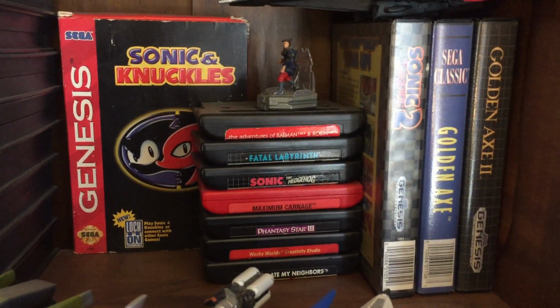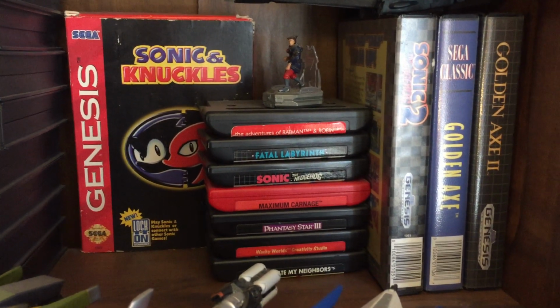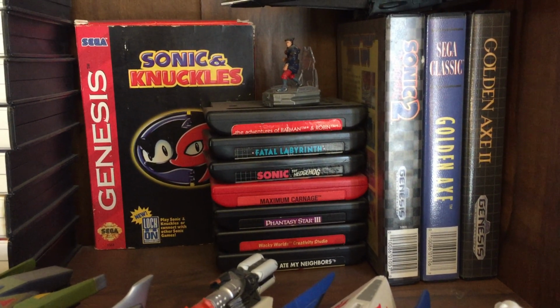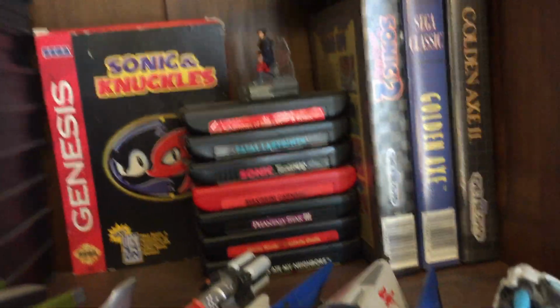We got Adventures of Batman and Robin, Fatal Labyrinth, Sonic the Hedgehog there, which I do not like quite as much as the sequel, and I'm hoping that the third game is pretty good. Phantasy Star 3, I don't have 2 yet, so I don't know how I play that. That's my cat over there, and he's jumping into the window.